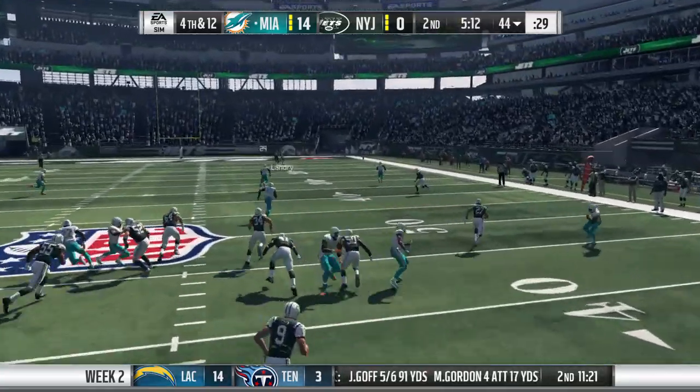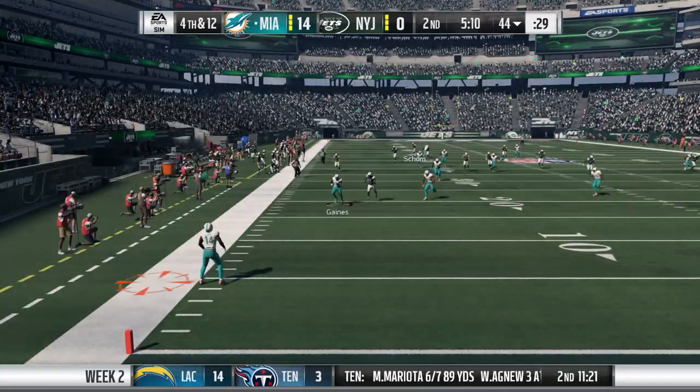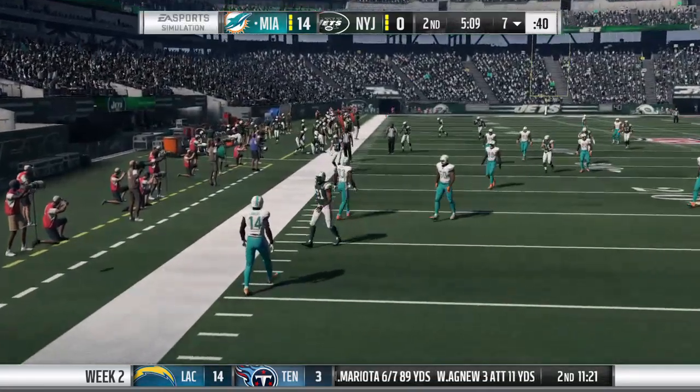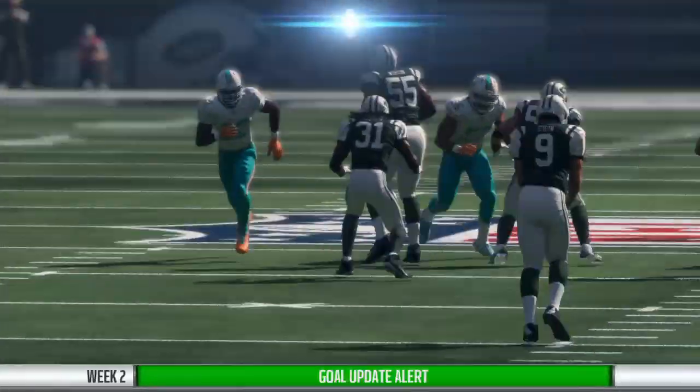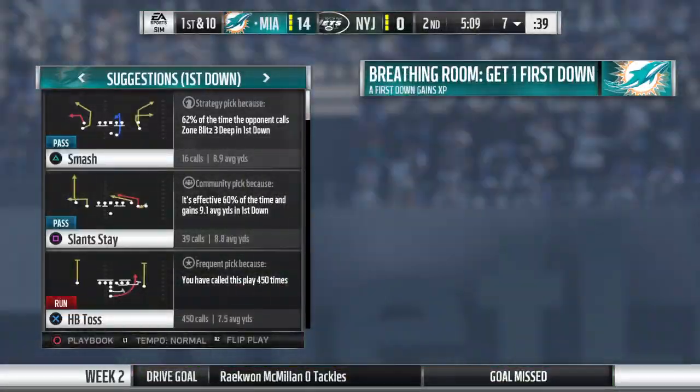Yeah, this is away, and I don't think Landry will get a chance to return here. And this one will sail out of bounds. It'll depend on the spot here. And the side judge says that went out at the 7-yard line.